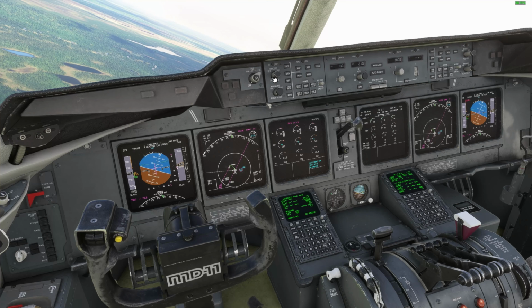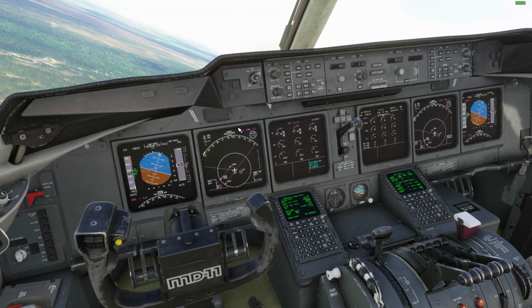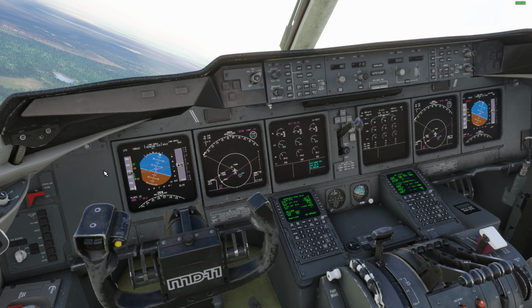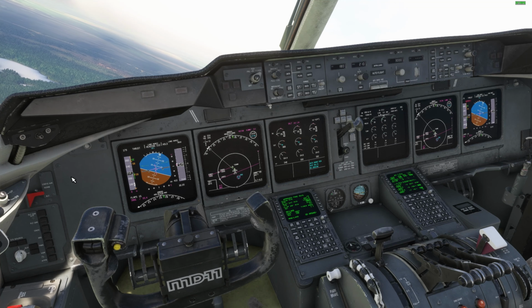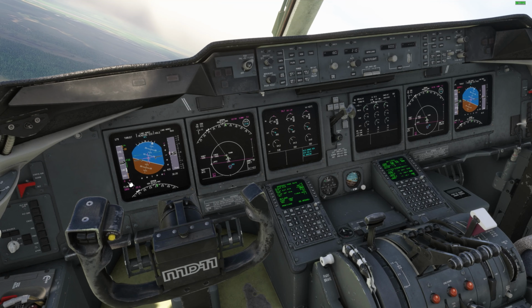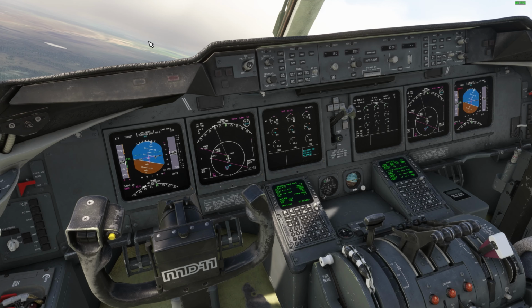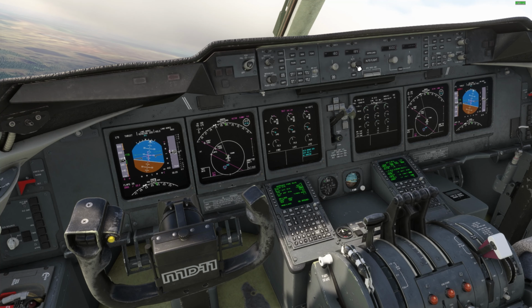Localizer, glide slope, flap arm. Altitude check, check, check. 3,000 feet. We're gonna stay here. Flaps, select 15. Slats are already out. Set 200 degrees, and set 280.